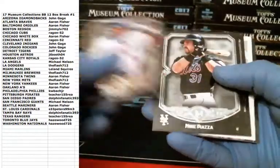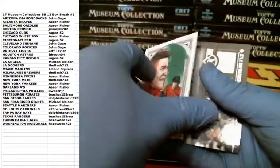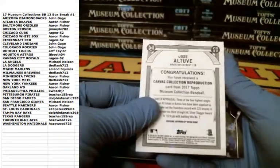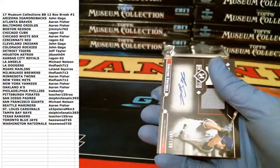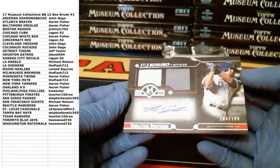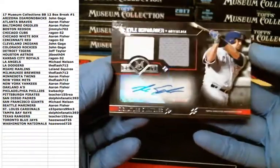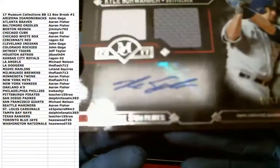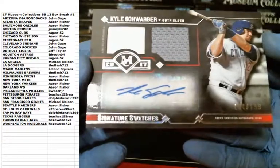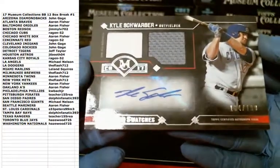All right, to the Mets, David Wright, Mike Piazza, David Price, sketch, Astros, looks like Jose Altuve, canvas. And to the Cubs, 164 of 199, Kyle Schwarber, signature swatches. Will be a great player, but down in AAA right now. Going out to Reagan, 52.